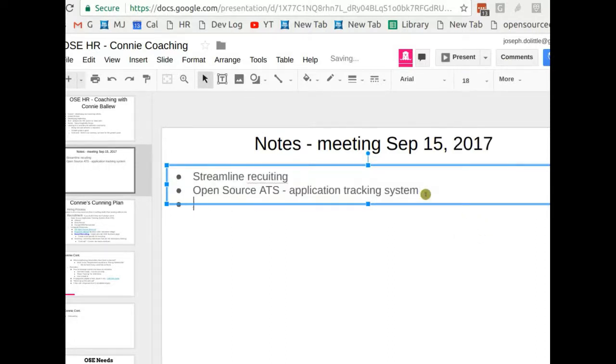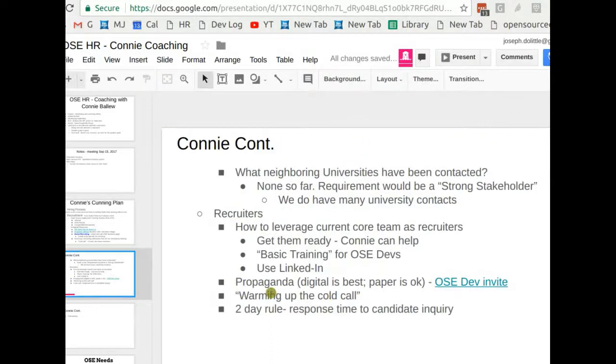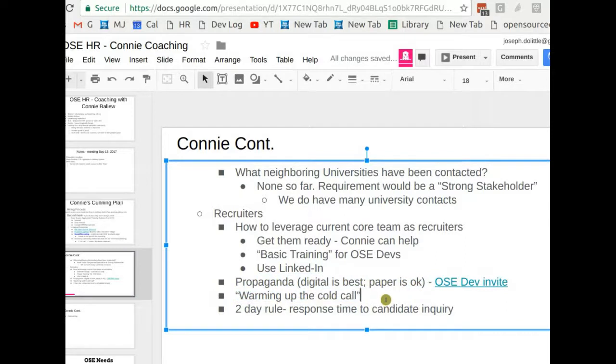The other bullet point was warming up the cold call. That goes back to having select high performers on the core team that are fearless, that would be interested in reaching out to what I would call passive candidates, those that aren't actually looking, and teaching them how to warm up the cold call. It's not that scary, and here's your basic outline, and it's not like reading a script. It's really how you enter into a dialogue and conversation with somebody to tell the story. So I just threw that bullet point in there as it was floating around in my head.